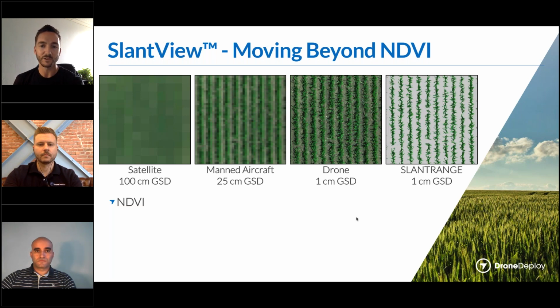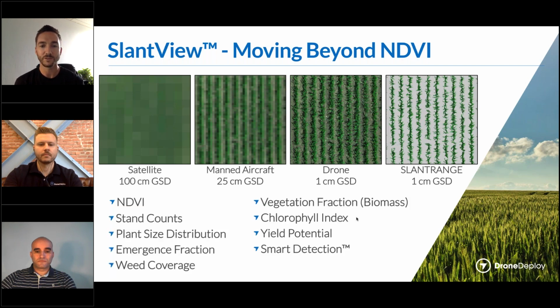However, again, with this resolution and this multispectral data, we can produce a whole suite of other data products that we would certainly argue are very high value, very unique data products that are going to bring a lot of value to your farm, a lot of ROI that you're not going to be able to get from these other techniques. So things like stand counts.